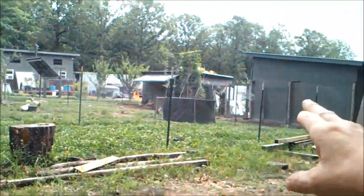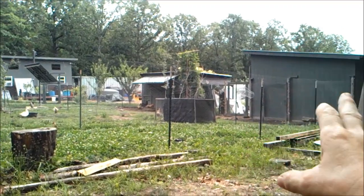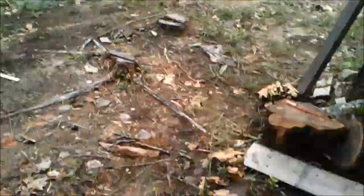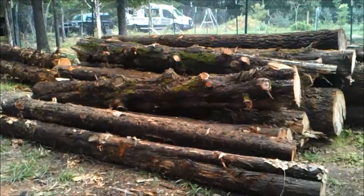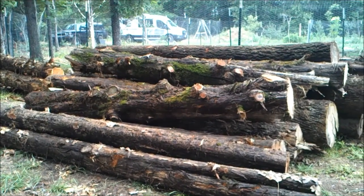Hey, Shadow. He is going to get through me some quail, and we milled up a couple of these logs for lumber, like we did with all my stuff, so he can build some quail cages so that he can produce his own protein meats.